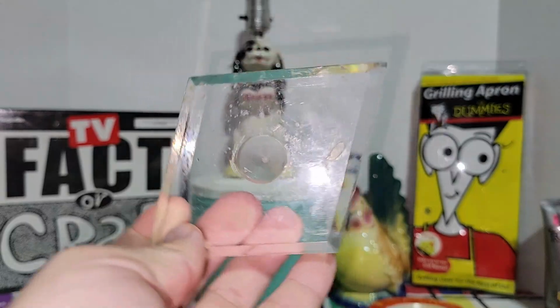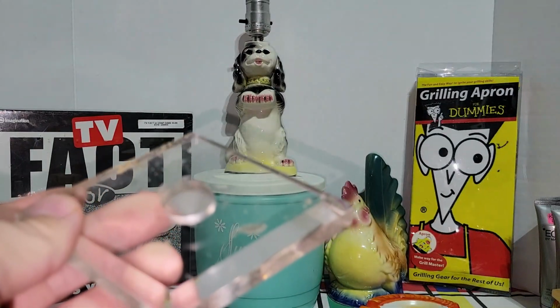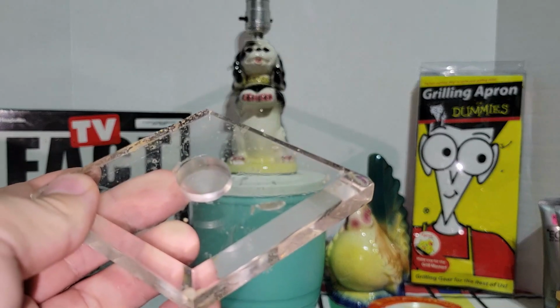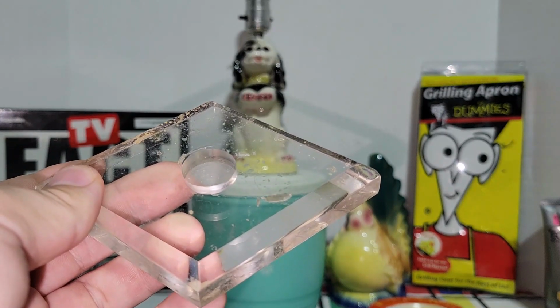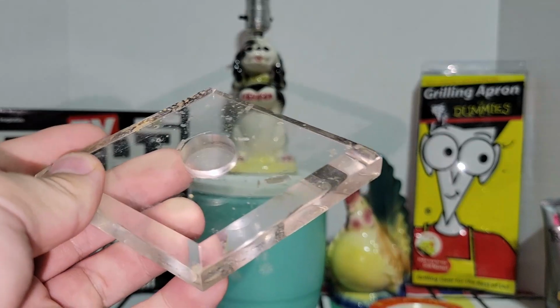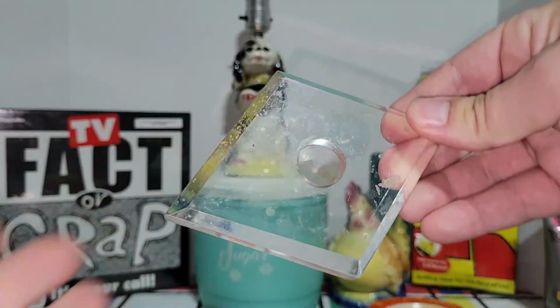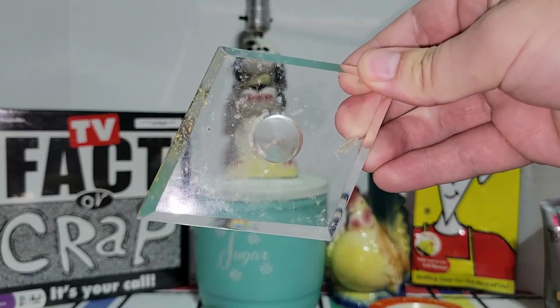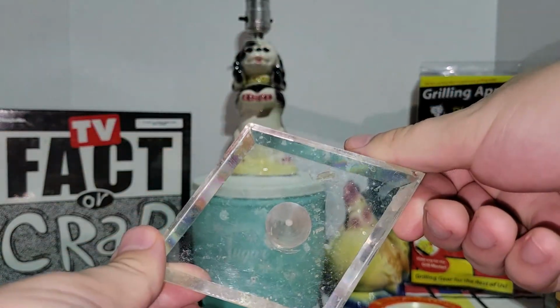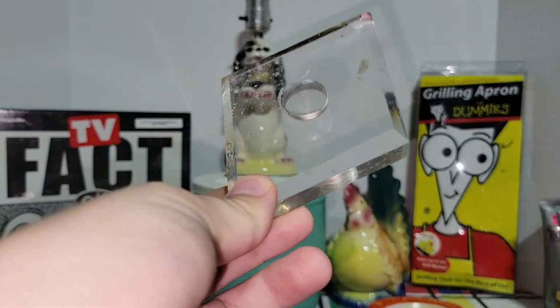This was also in that 75% off booth. It's just an acrylic diamond shaped candle holder. I think it was 90 or 75% off. Let's see. Yeah, it was 75% off. So I only paid a quarter for it. It's gonna need some cleaning, as you can see. But with a magic eraser, I'm sure this will clean up nicely. I'm thinking maybe putting like a blue lucite candle in there if I can find one.